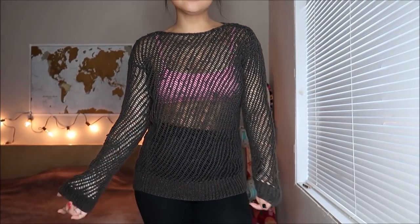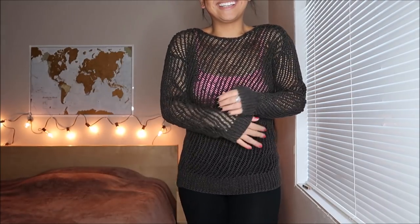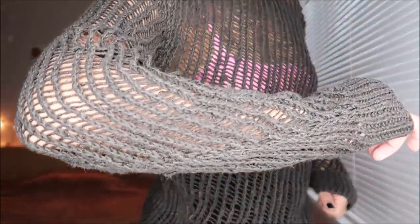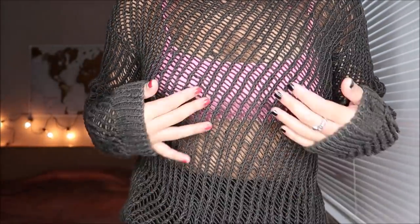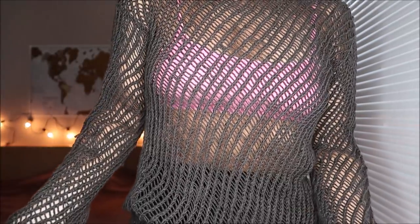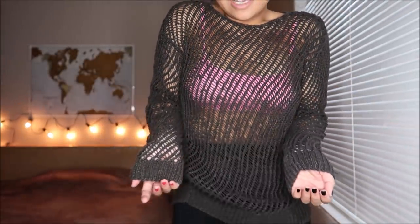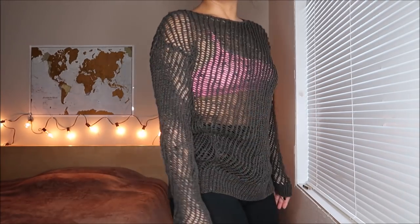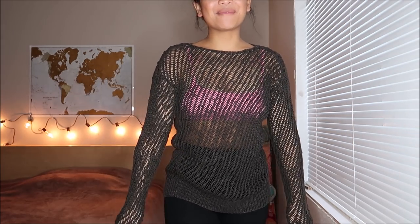Whoa, this looks totally different than what I thought it was gonna look like. This is by DKNY in a size P, which I'm guessing is petite. It's like a crocheted see-through type of material, I guess. Yeah, I guess you need to wear a tank top with this. This was actually not going for anything, no price tag.